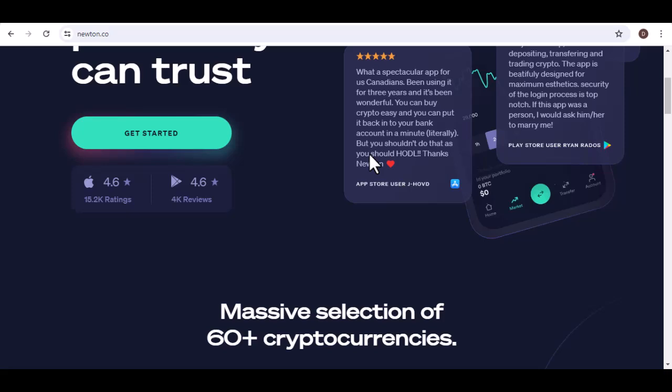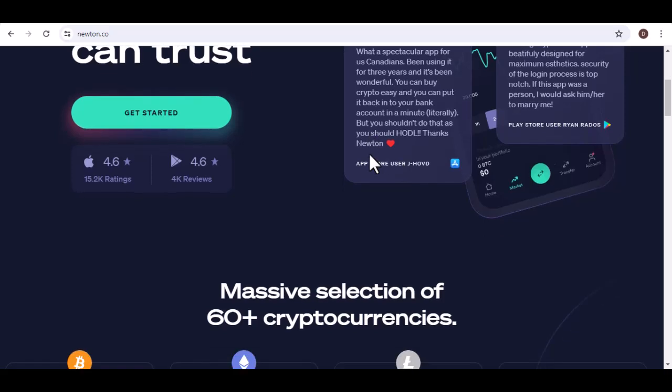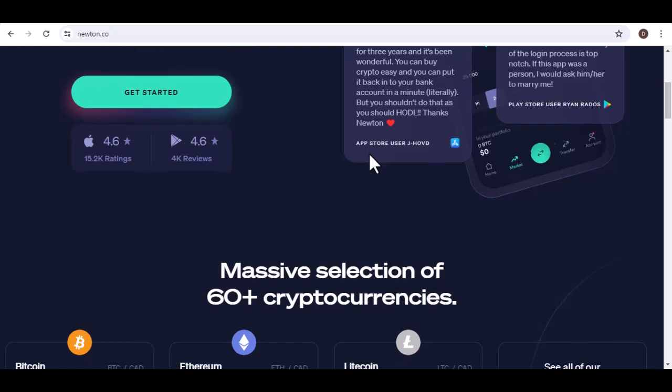Newton Mail will set you back $49.99 for a year of service. Whoa, hold on a second. Nearly $50 for an email app? Isn't that a bit steep? That's a fair question. After all, there are plenty of free options out there.